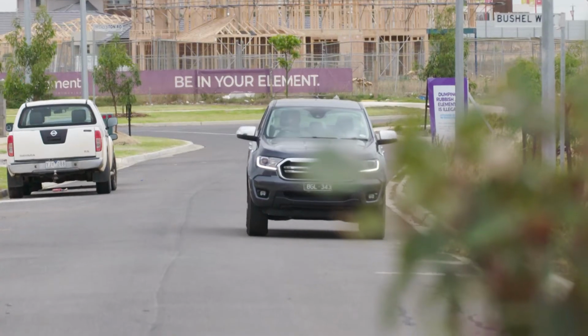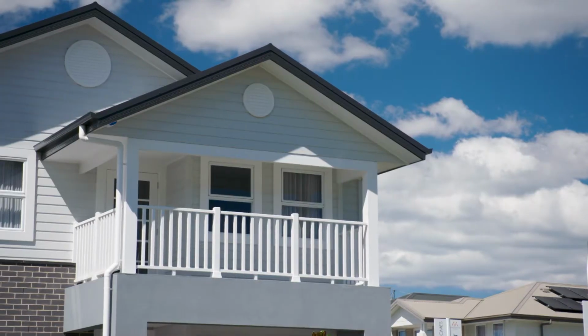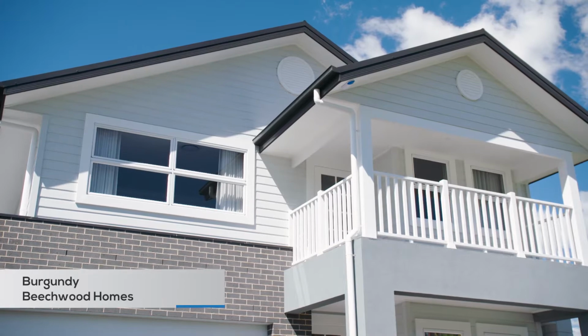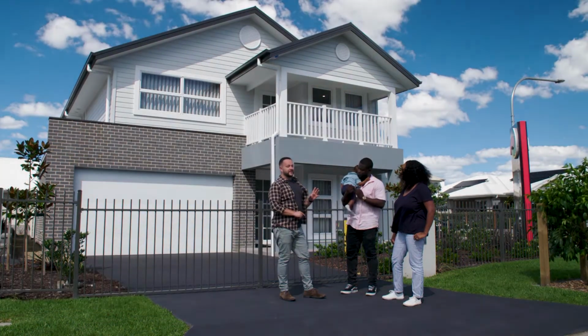And it is house number 3. First impressions of this beauty. Yeah, no, it's beautiful. I love the facade. It's big, it's classy, it's huge. It's the Burgundy from Beechwood, 5 bedrooms. Five bedrooms. Should we go check it out?